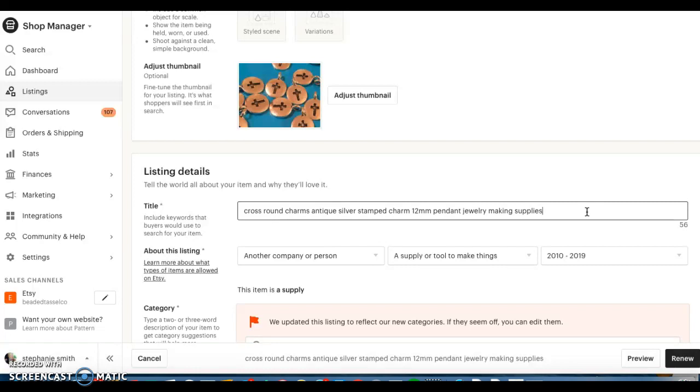And that would probably be a good length for your title. This is prime real estate, guys. You want to capture your audience, but you also don't want to stuff your keywords, and you want to use descriptive keywords, and those are called long tail keywords.